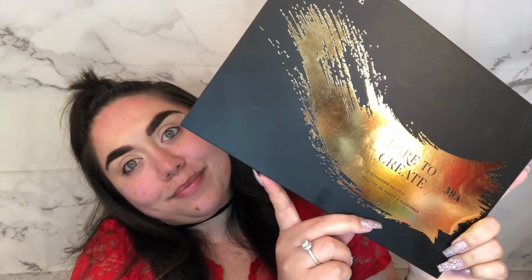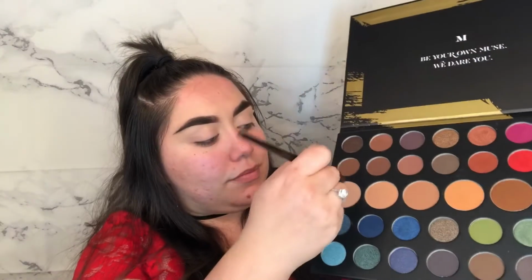Next, I'm going to be going in with my Morphe 39A Dare to Create palette. And I am going, if I can open it, open sesame. I'm going to be taking my Morphe E28 brush, and I'm just going to be picking up the color Bear, and I'm going to start gradually building my crease.